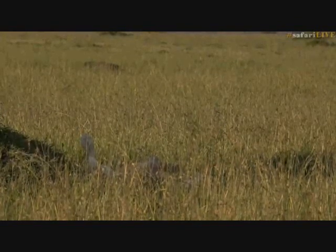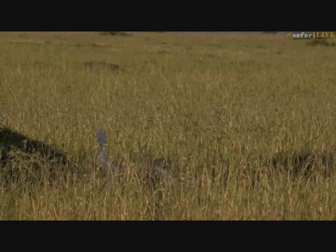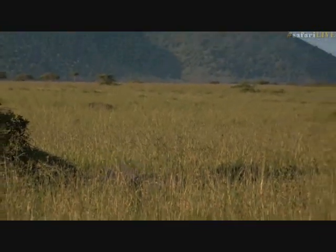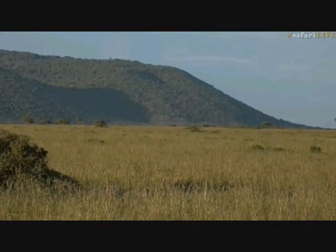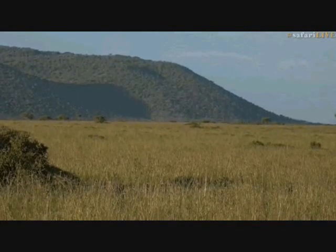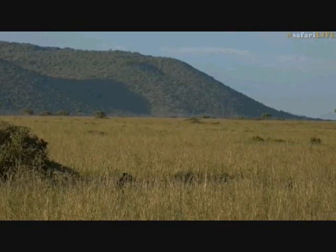So lions have to be clever. They have to adapt depending upon what season it is. So whether it's rained a lot, whether the grass is very long, whether the grass is very short, they have to change their hunting techniques. Just like all of the predators out here. Leopards, cheetah as well, because of course the cheetah also like to use the cover of the grass to sneak up on an animal before they chase it.